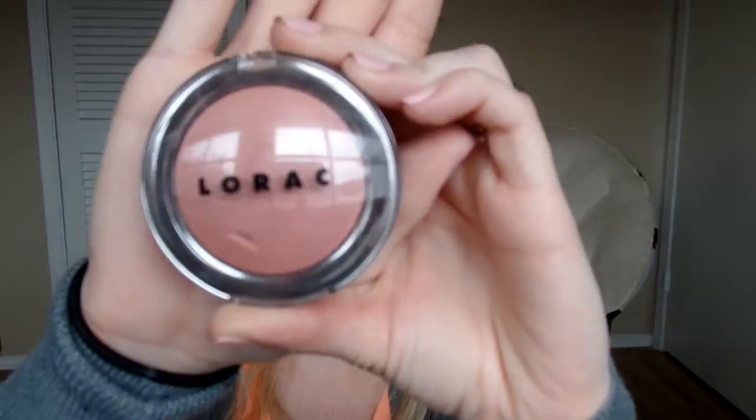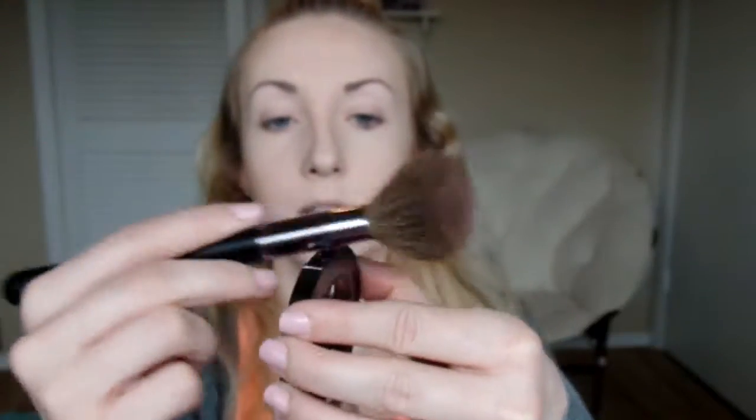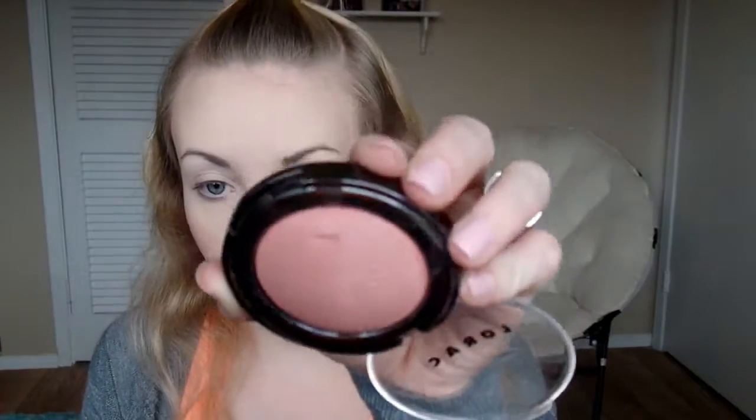So next I'm going to go in with this Lorac Baked Matte Satin Blush. This is in the shade Velvet Rope. And I'm going to put this on as my blush. This thing is so dang pigmented. Literally one tap off the excess, and it's enough pigment for my skin tone. And it doesn't even look that intimidating in the pan. Like when you look at it, it kind of looks like it has a sheen to it. On the skin, I don't see it.